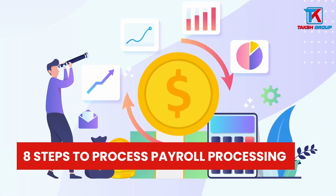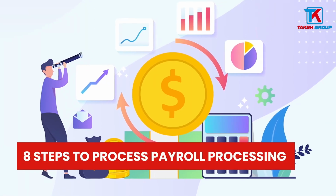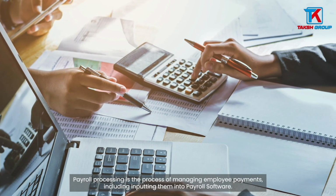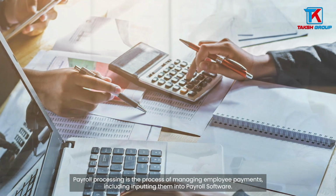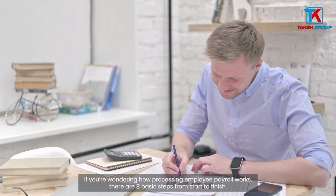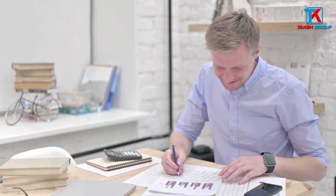8 steps to process payroll. Payroll processing is the process of managing employee payments, including inputting them into payroll software. If you're wondering how processing employee payroll works, there are 8 basic steps from start to finish.